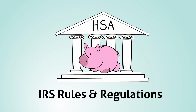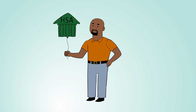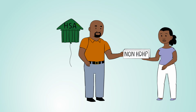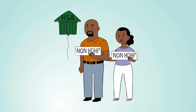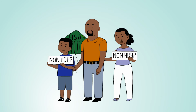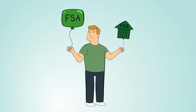The IRS has rules and regulations regarding HSAs. Let's go over those now. Some people are not eligible to participate in an HSA. If you are also enrolled in a non-high deductible health plan through your spouse or another source, you do not qualify for an HSA. Your dependents, however, can have other coverage. If you can be claimed on someone else's taxes as a dependent, you cannot make contributions to an HSA.